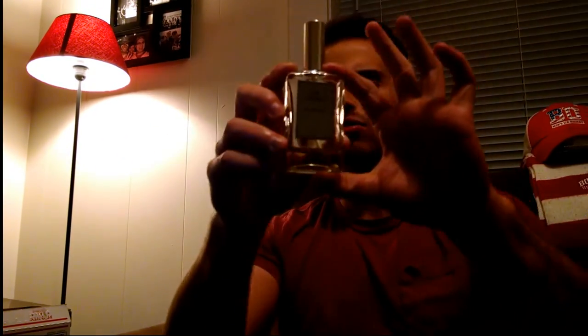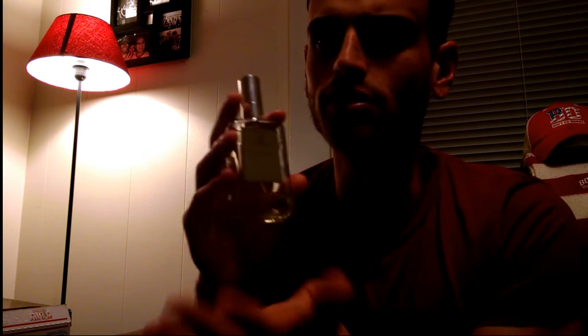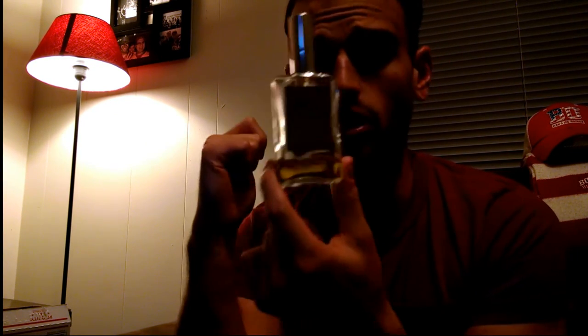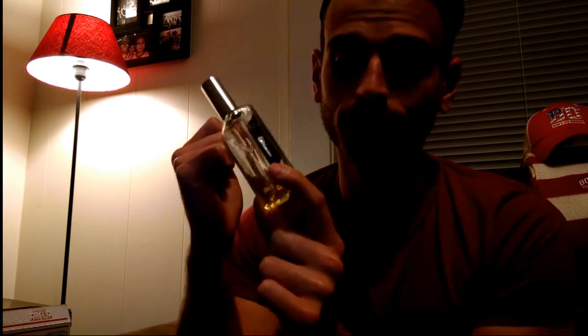As you can see, it's roughly 25% full. This is a 50 milliliter bottle. I don't believe I have the box for this anymore. I will look and see if I do, and if I do, I'll update it down below. I'll do $45 shipped for this. It retails for close to 190.